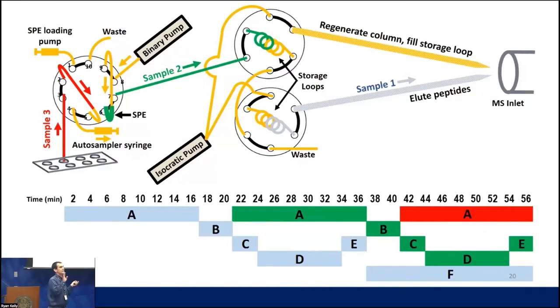And this is actually a next generation from what we published recently in Analytical Chemistry, where we had two columns with two separate trap columns. And so there were some robustness issues, because if something went wrong, you're like, is it this column or that column, that column or that column? And so we think this is a little bit better approach.